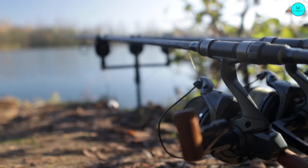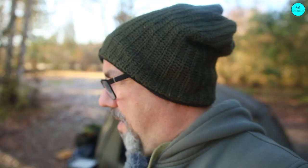Sorted. There it is, look. Bivvy's all up, all done. All sorted in there. We've done the rigs and everything. First night, usually on the lake. I'm not gonna go through too much. Settling in for the first night.